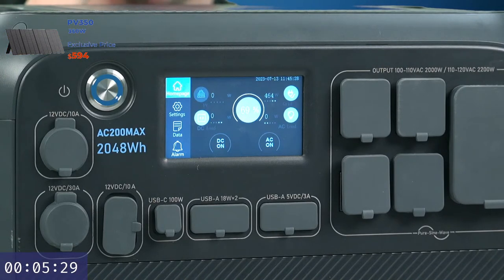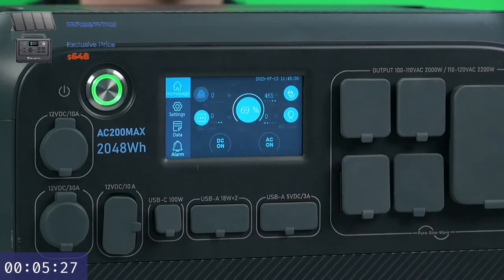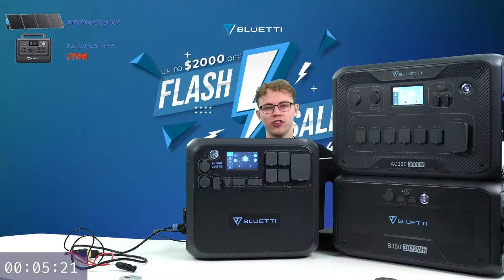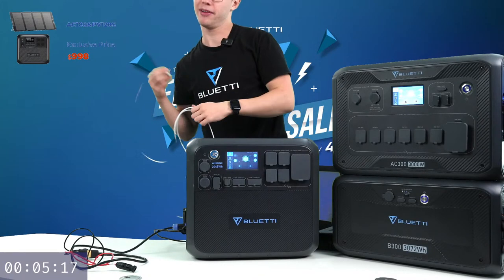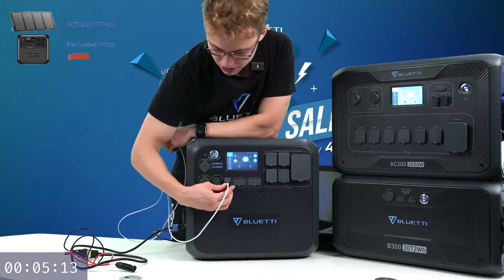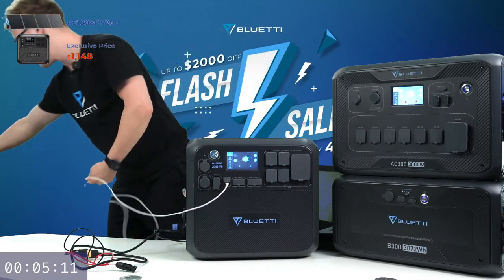Okay, 465 watts of input. Now, a very common question is, can we charge it while also using it? So let's try. Let's say you want to charge your laptop. Oh, that's easy, right? The load is not going to be that high. I expect maybe 46 watts or something. Let's try.